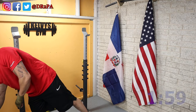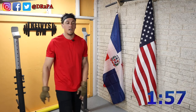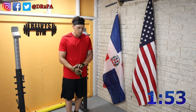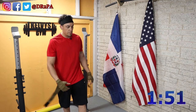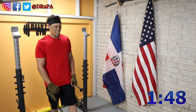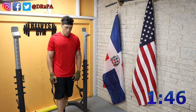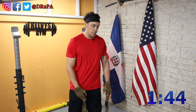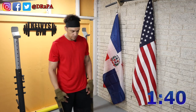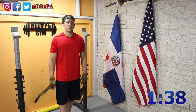Much better. The form's still questionable, but I could definitely row that better than the last set. All right, so we have three more sets of this exercise. We're gonna go back up to the bar.